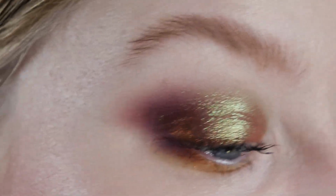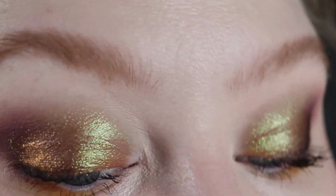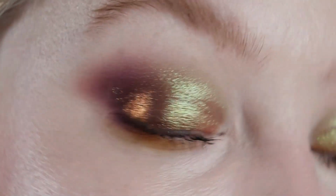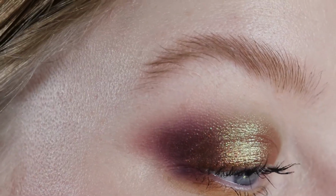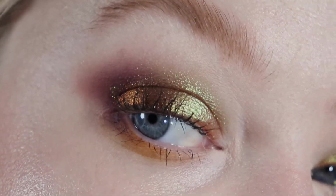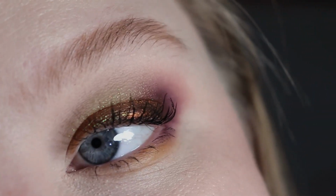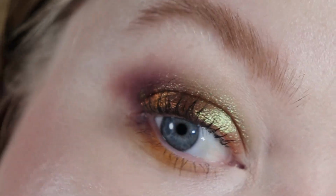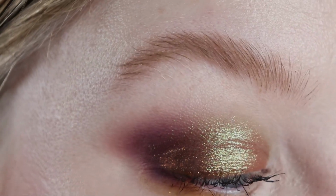Now here is the final look for the Neutrals palette, and I really enjoy this. These colors are so nice and they all applied really nicely, and I like the shimmer so much. And yeah, I'm just super happy with it. It's a very fall vibes look. I just really enjoy it so much, and I think I'll film another look actually with both of the palettes. So I suppose that will be the next thing that you see.